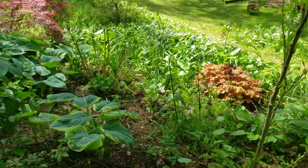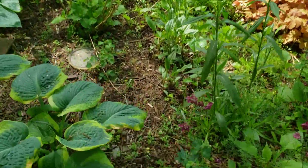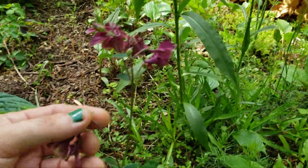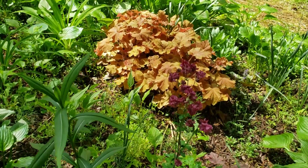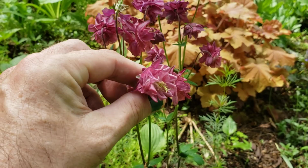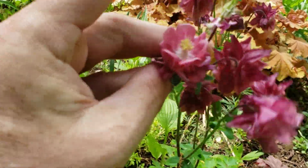Got some more columbine in here. Let's have a look at these, see how different these look. Pretty similar to what we've already seen. Likewise, I think these have a little more of a compact structure, a little more tightly clustered honeycomb look to them.